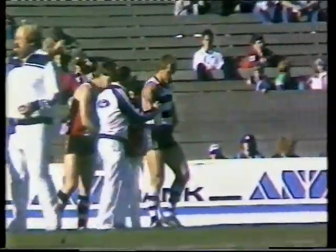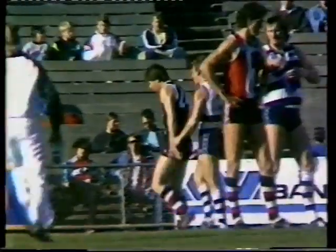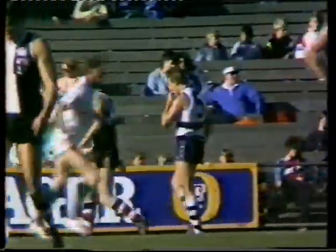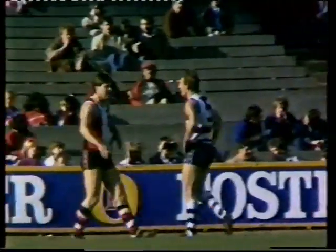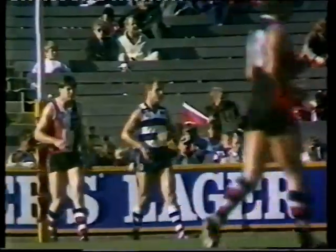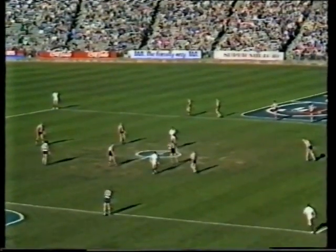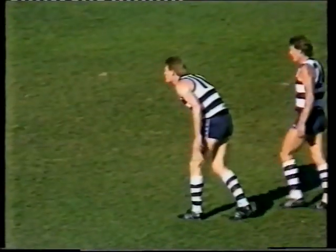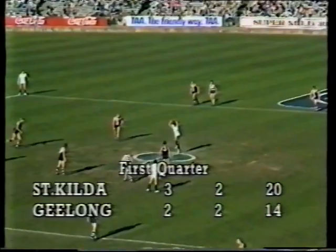It's guaranteed that your players were going to average 3 goals a game. Hodges coming off the ground, not on camera, and it's Manning to come back onto the ground. On camera is Frawley and Ablett. Frawley's probably saying to himself, I might have kept him goalless last year, but so far, 1 in the first. I think Ablett finished with 4 points last year down at Kardinia Park in that particular game. John Mossop preparing to charge forward.